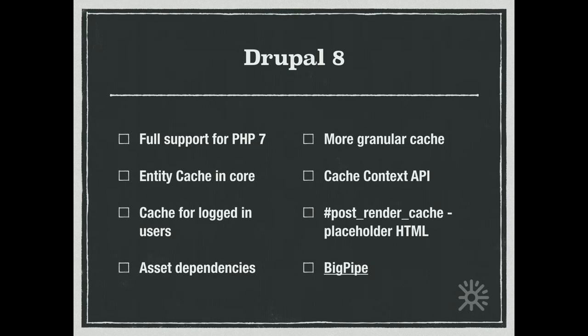You can declare asset dependencies. So things like, let's say, jQuery. Drupal 7 and below would load jQuery for every page, whereas as of Drupal 8, it tries to only load it on those pages where it thinks it's actually necessary based on what's been loaded into the page. So again, from that idea of trying to keep things down to the actual minimum assets that are necessary.